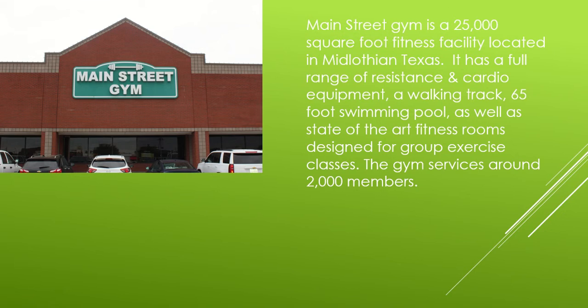Fun fact about this facility, it actually used to be a David's supermarket. So as you can tell from the photo above, you'll see the layout and the organization of the construction inside. I mean, obviously it looks like a gym, but there's definitely some remnants of David's supermarket inside. So that's something to note.